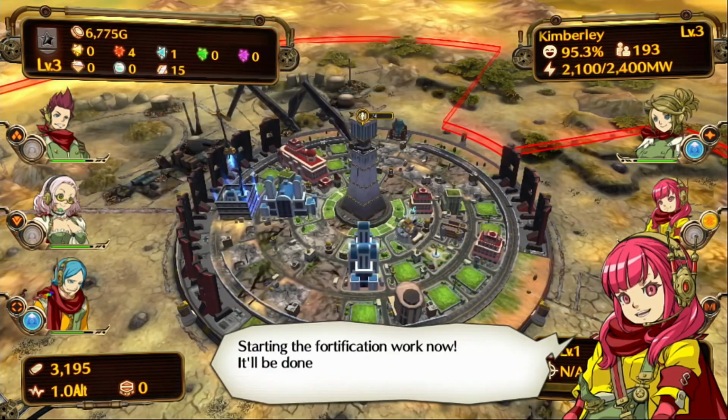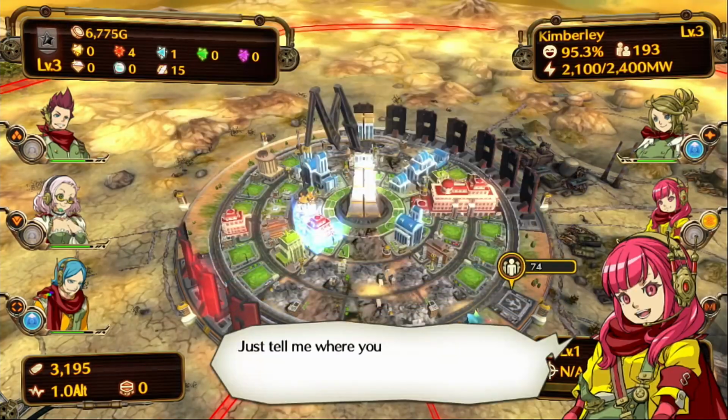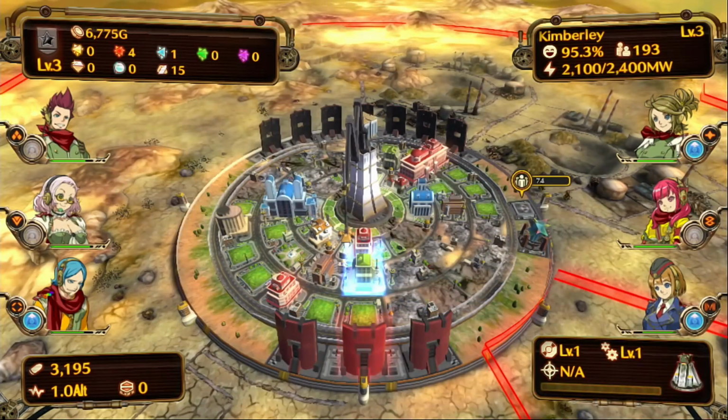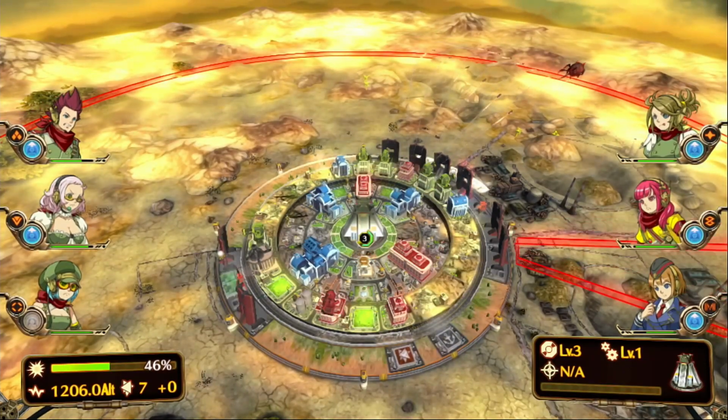Through taxation, this also increases the city's income, allowing you to purchase better equipment, upgrade existing units, and generally prepare for the inevitable battles ahead. Speaking of battles, this brings us to the second main mode of the game, and that is the wave-based enemy encounters that you have to protect the city from.